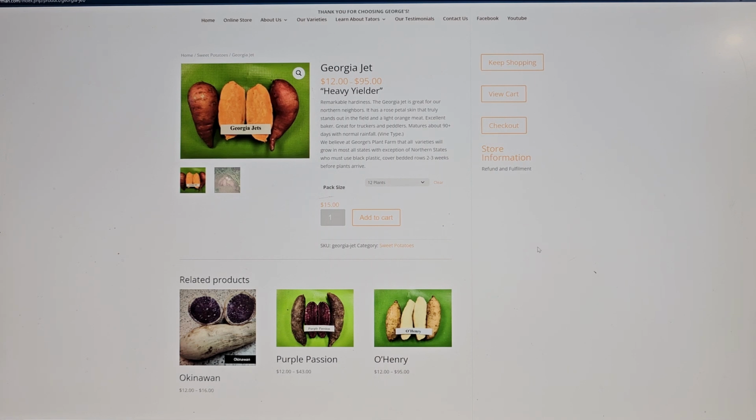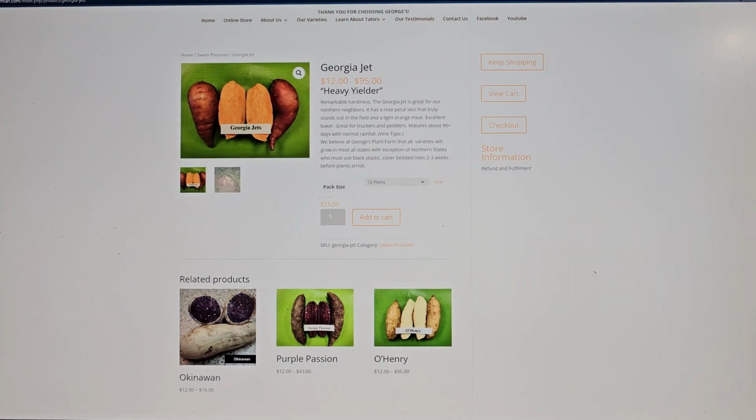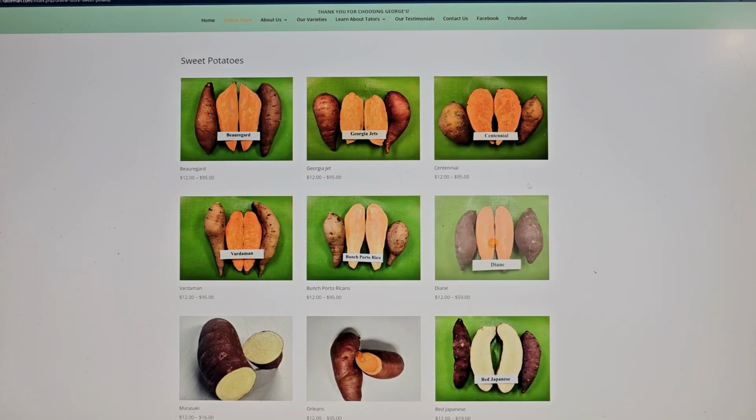This is our first time ordering from them. We're not getting paid to say this about Georgia's. We're just trying them, and we want to bring the information over to you all. So this is where we ordered from. And we just wanted to show you the website. And like I said, you can go back and click on different ones. Georgia Jet was one of them that we ordered.